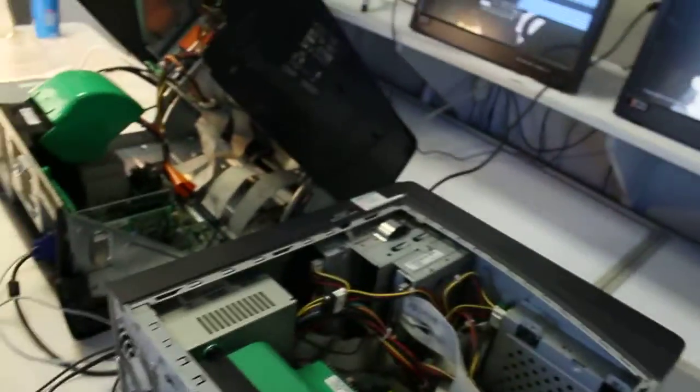Unreal. This one is a computer cleaning, I think it's tough. Power on.